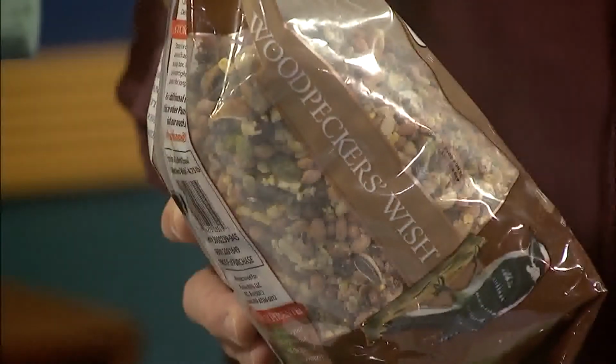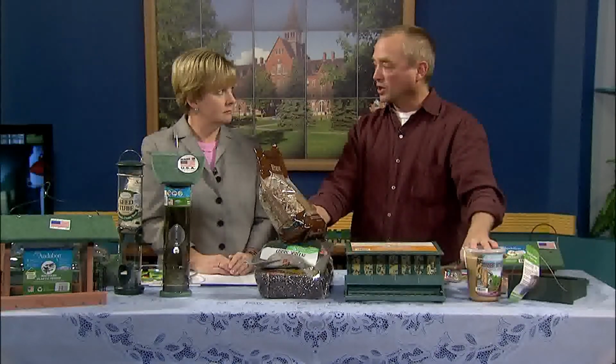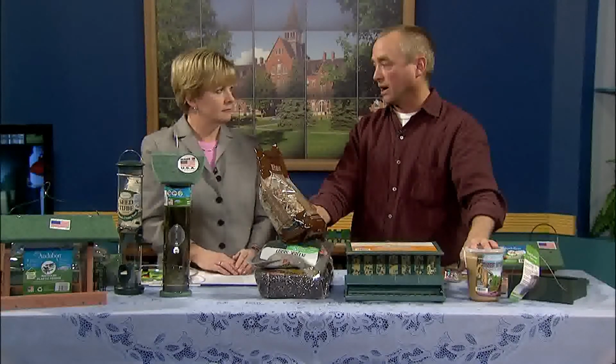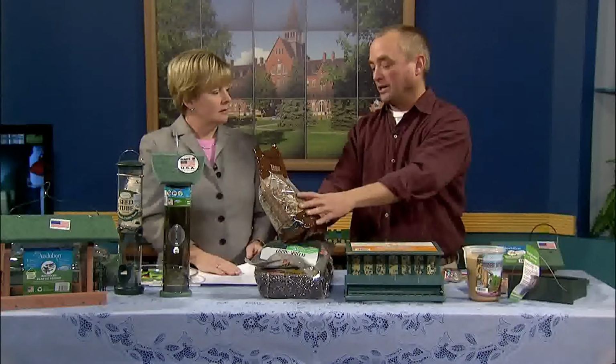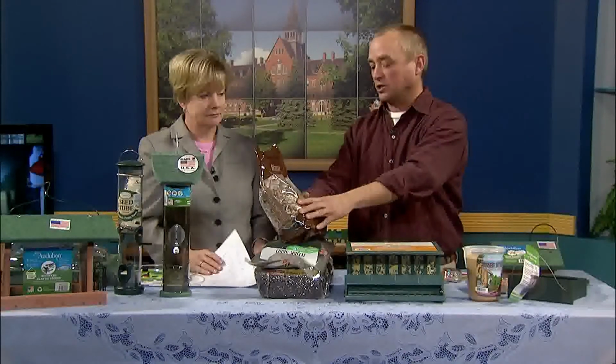But I think if you stick with black oil sunflower seeds, your Niger seed, you have some suet, you're going to be pretty set for bringing in a good variety of birds that are out there. If you want to branch out and try some other feeder stuff, that's great too. It's only going to provide more of a food source for the birds that are out there. Excellent. Well, thank you so much.